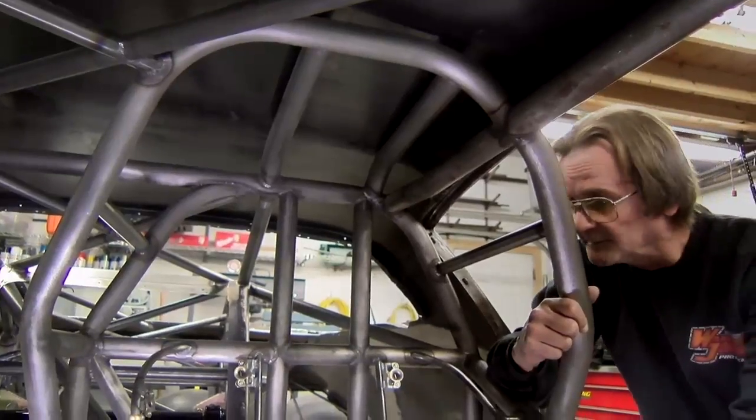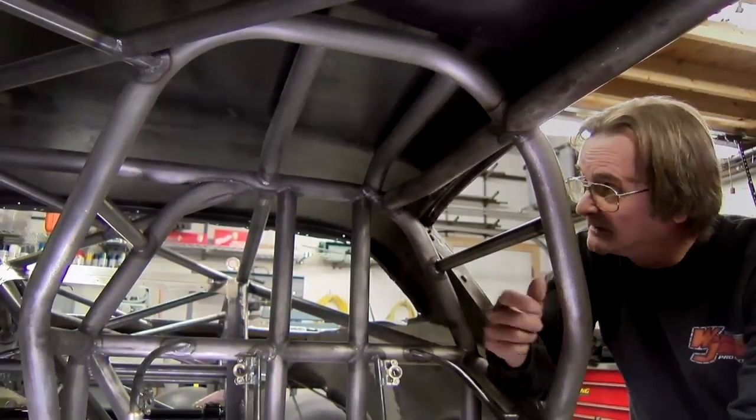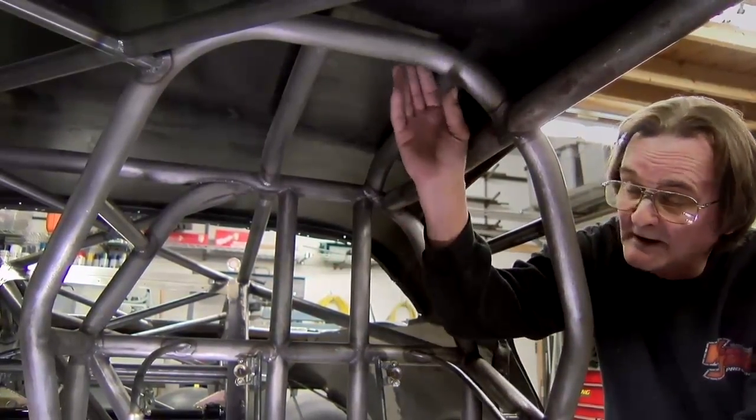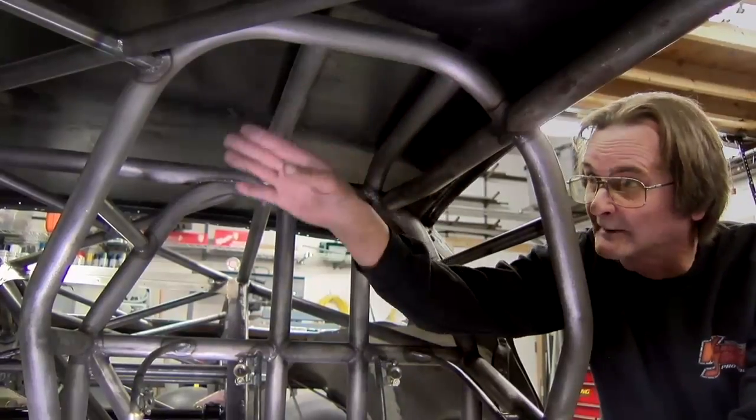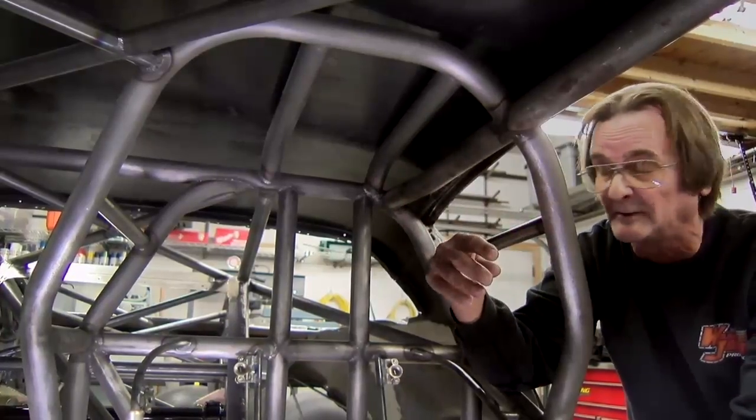Well, basically we put a mock-up seat in here, put Scott in here with a helmet, kept moving this fore and aft, this tube here that goes in front of your head, until we had a pretty decent situation for him to lean forward, get out of the car with his helmet on.